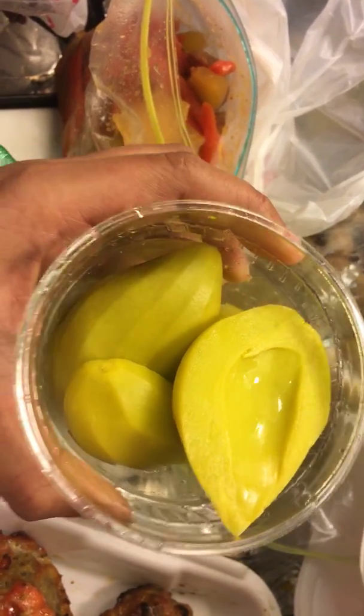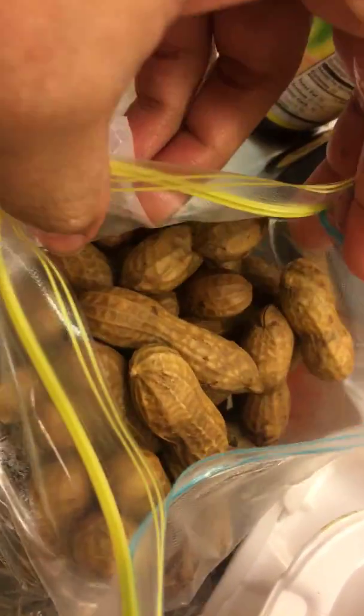Crispy young mango, pickle mango and a plum. And balut, I got it from Cambodian market, and I got some steamed peanut and pickled papaya and a papaya salad.